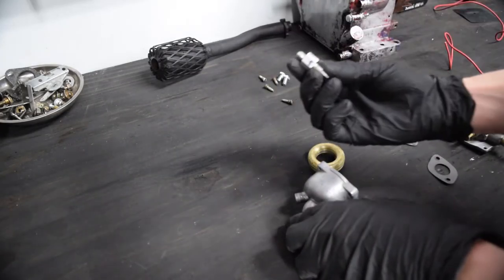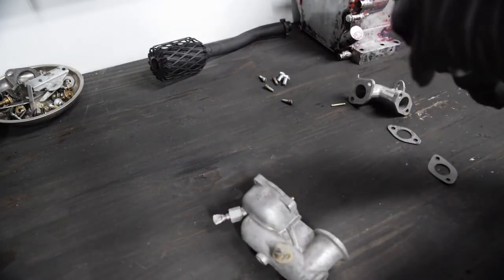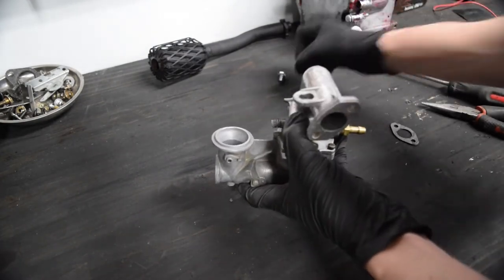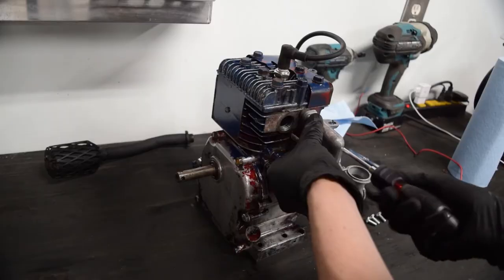And I did find an O-ring for this little, I don't even know what, if this is a mixture screw or what. Everything about this is just a little weird. And my homemade gaskets. And that. And some new hardware. Okay, that should be good enough.